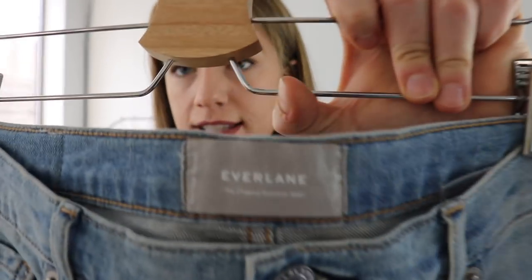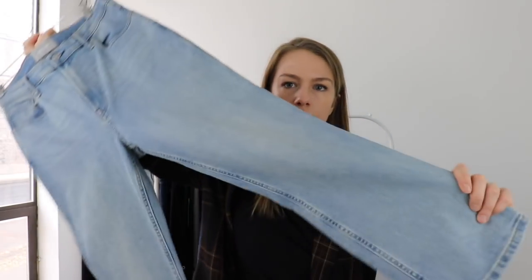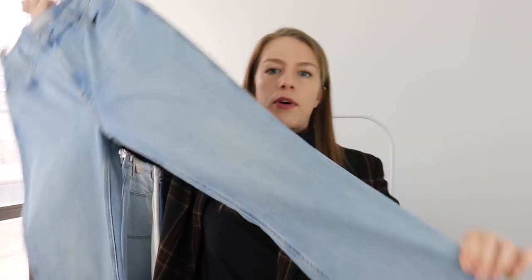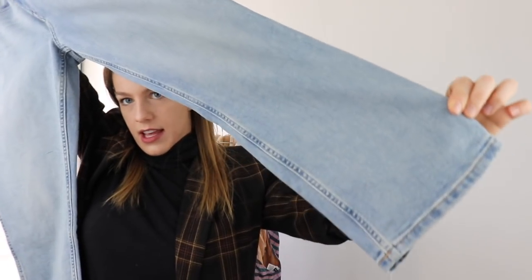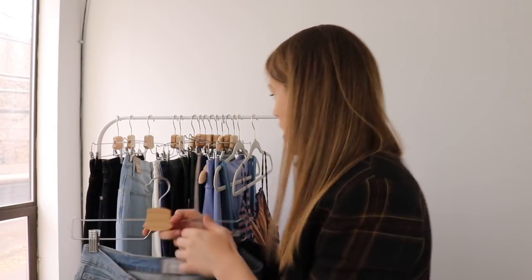Okay, so this is another pair of Everlean jeans. The cheeky bootcut jean. This is a really cute light wash, more of a bootcut. Bootcut has that sort of hem where it doesn't taper in. It allows room for a boot. This is a size 30.